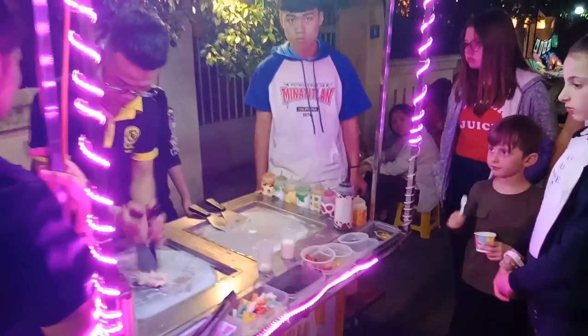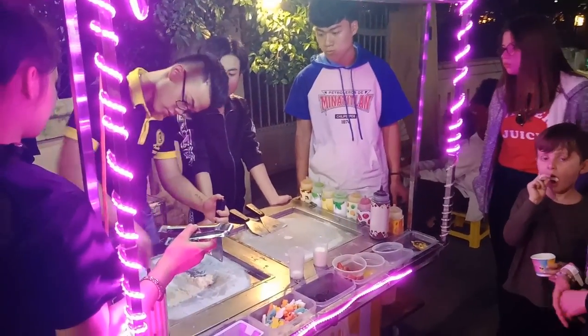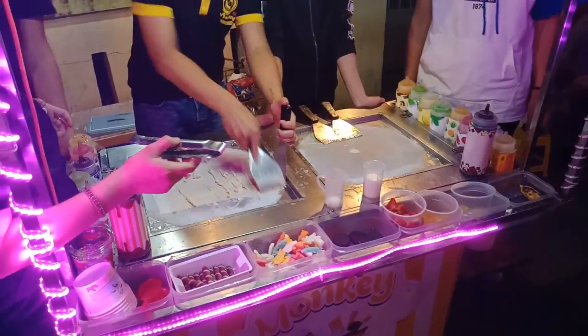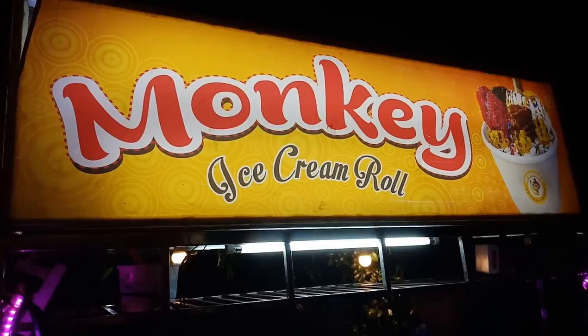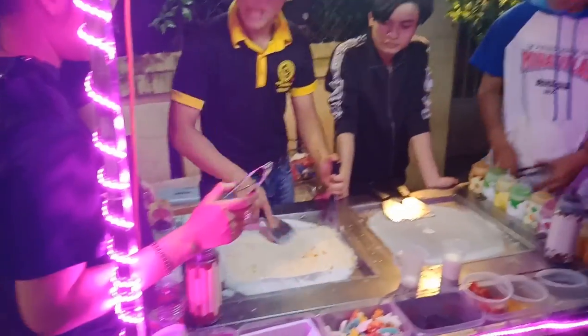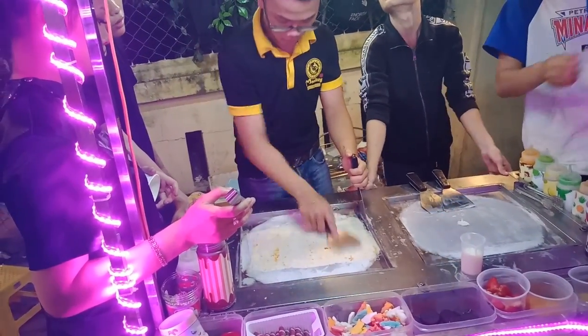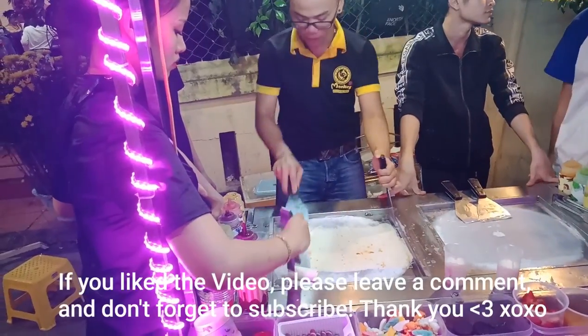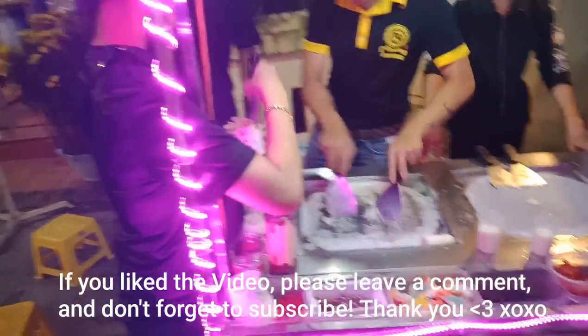I got bruschetta. It's my birthday. And I told you, hilarious waiter, and I just want to have pizza. This is how they do ice cream. Ice cream roll.